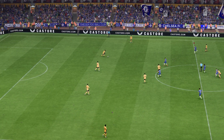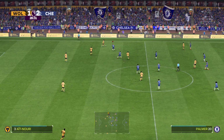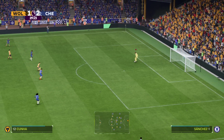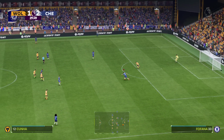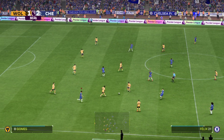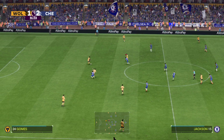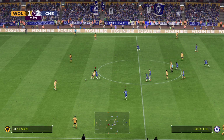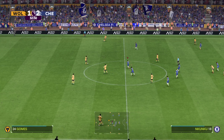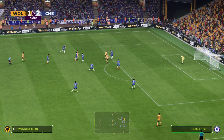So back underway at 2-1. Tight contest here. Nuri. Well, made it look routine, but read it well. Wesley Fofana. Cucurella. Well, a textbook interception. Kilman. Santiago Bueno. Gomes. Lemina. On to Huang. Showing a lot of guile there.